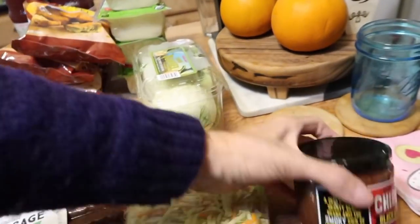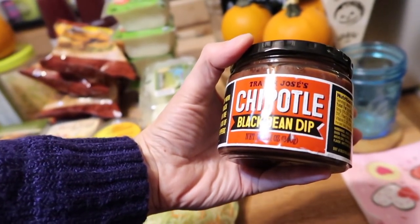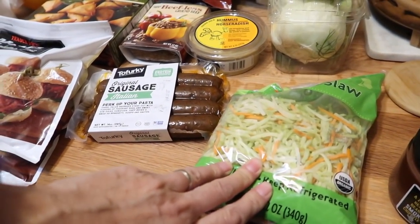We also got some Chipotle black bean dip because we absolutely love black bean dip. We have been trying to find black bean dip everywhere. The only other place that we ever found it was at Aldi, and I don't even think they have it anymore because every time we've been to Aldi, they haven't had it. We got some coleslaw mix because I see some vegan spring rolls in our future.